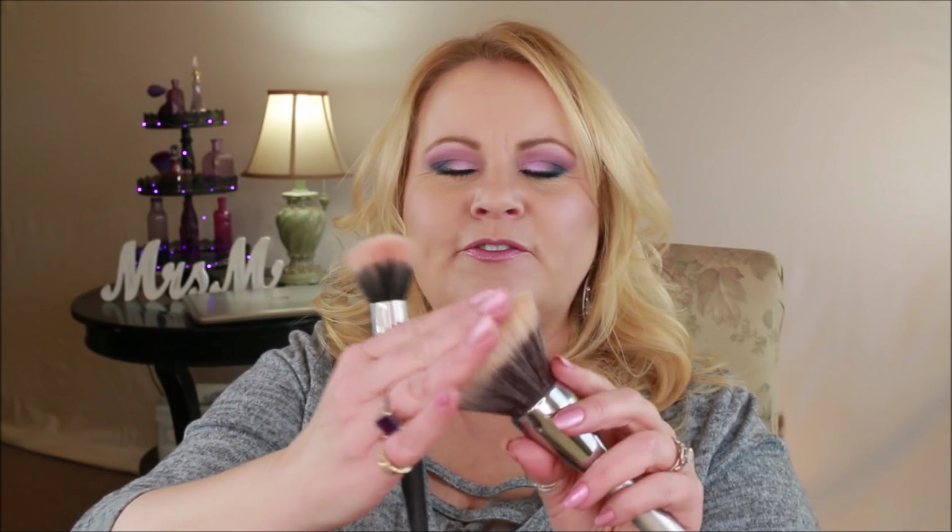I have 2 brushes that I love, and I finally figured out why. I love this really light, fluffy, airy duo brush. This one is from It. You get it off of QVC. I've never seen it anywhere else, not even on their website. It's an angled blush brush, and no, I didn't clean my brushes today. Sorry about that. But I love this brush.